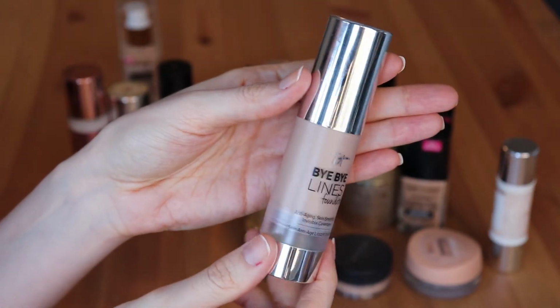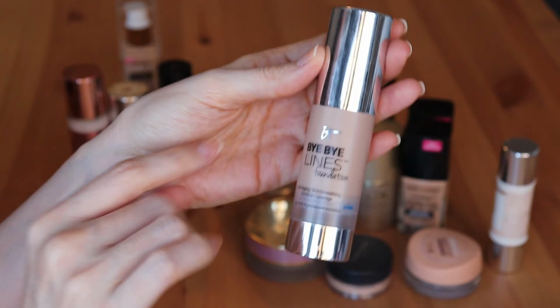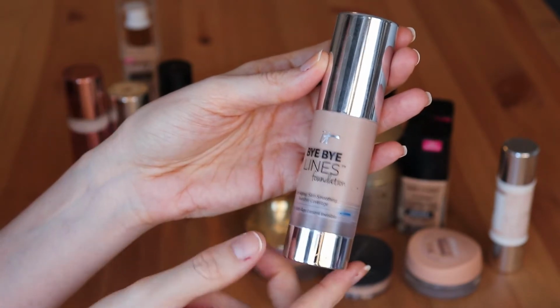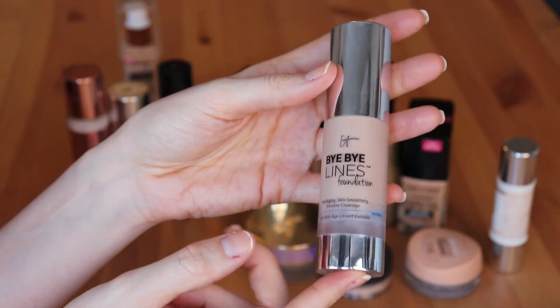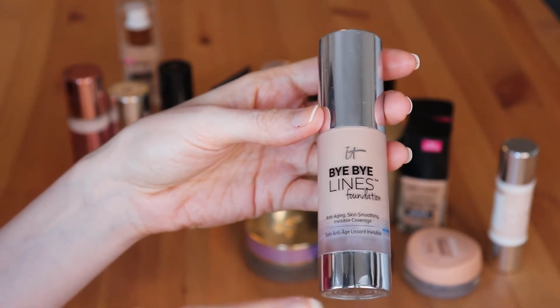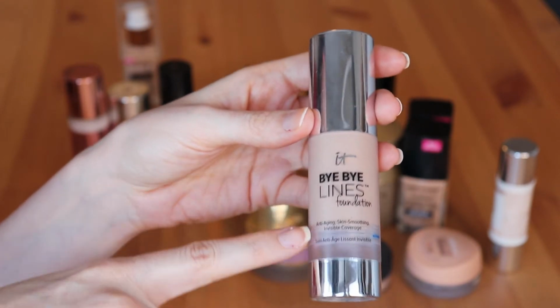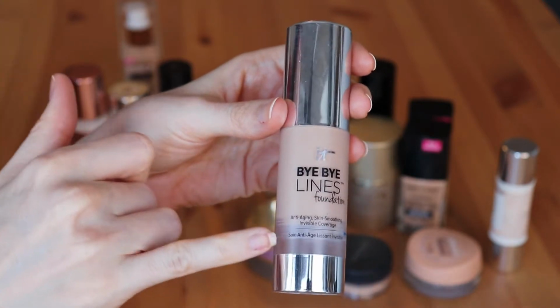So this foundation here, the It Cosmetics foundation, is a foundation that I just started working on at the end of this year in a project pan, and I'm going to hold on to this one. Again, I think I got it half off, but still that makes it pretty expensive because this foundation is expensive to begin with, and I don't love it, and I definitely want to work this one out of my collection this year, so I'm gonna hold on to this one.